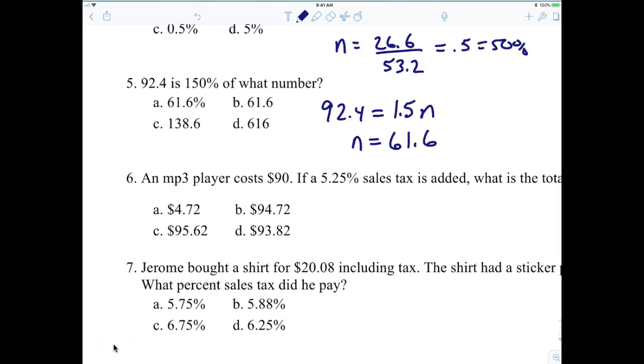61.6. Now, I really like this question right here because kids accidentally would put what down? The percent. Does everybody hear me? So is the answer A? Definitely not A. Everybody good with this? All right, that's how they try to trick you on some standardized tests. We're not talking about a percentage. So the answer has to be what? B. I like it. I like it.